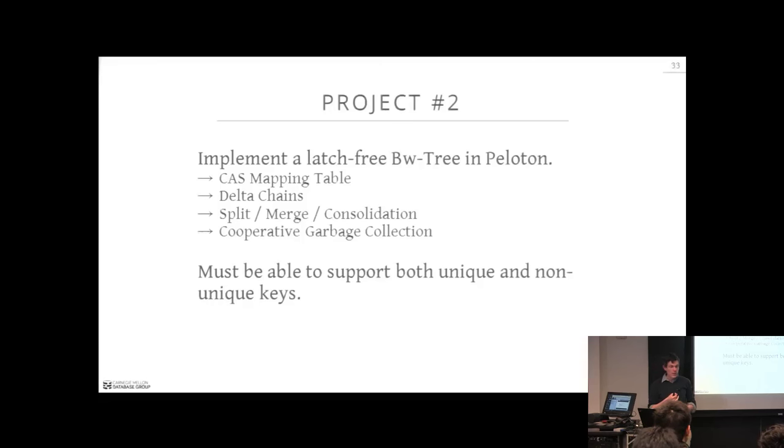And you need to support all the things that I talked about last class in your BW trees. So you need to support the compare-and-swap mapping table for indirection. You need to support the delta chaining. You need to support split, merge, and consolidation. And you need to support the cooperative garbage collection. So you need to be able to have your threads identify that they need to do garbage collection using the epoch timestamp approach and clean up any pages that can be deleted.